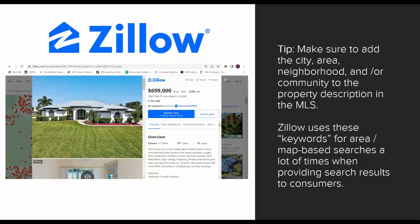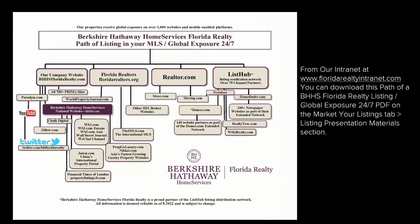Zillow. So all of our listings syndicate over to Zillow as well. You show up as the listing agent, but I wanted to make sure that you knew that whenever you're writing the remarks in the MLS, make sure to include in the remarks section the city, the area, the neighborhood, or the community, because that's what Zillow uses to pick up those keywords for map-based searches a lot of times whenever they present search results to consumers, whether on a desktop version of Zillow.com or the mobile app. So just kind of keep that in mind.